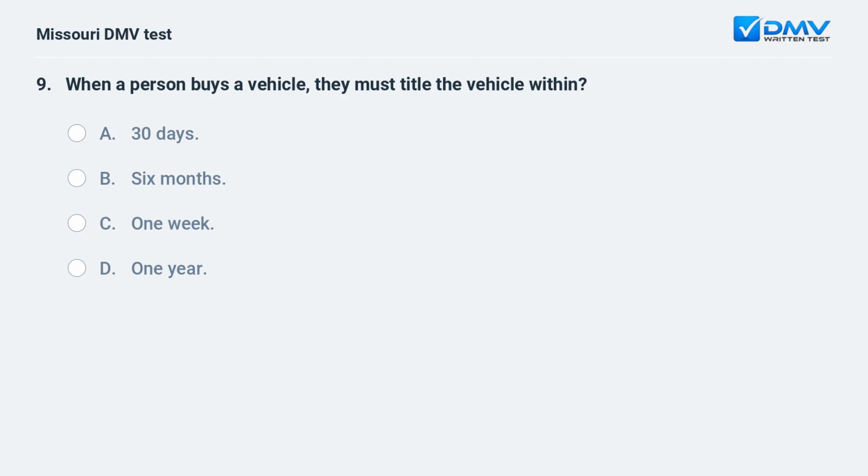When a person buys a vehicle, they must title the vehicle within A. 30 days. B. 6 months. C. 1 week. D. 1 year.